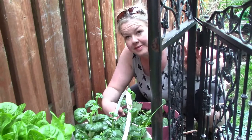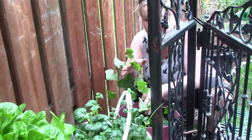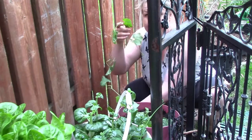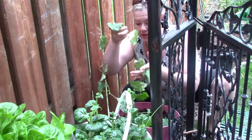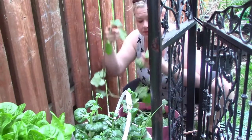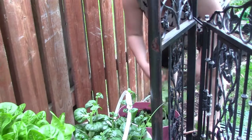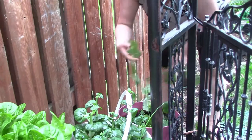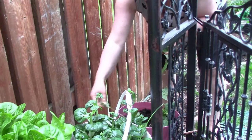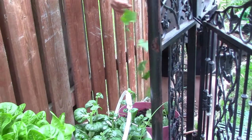Okay, so hopefully you can see me. I planted my loofah in this pot. There are two of them in here, and you can see how incredibly long their vines are. I'm going to take them one by one and try to weave them into the trellis. That one has a second branch because I did prune these back.